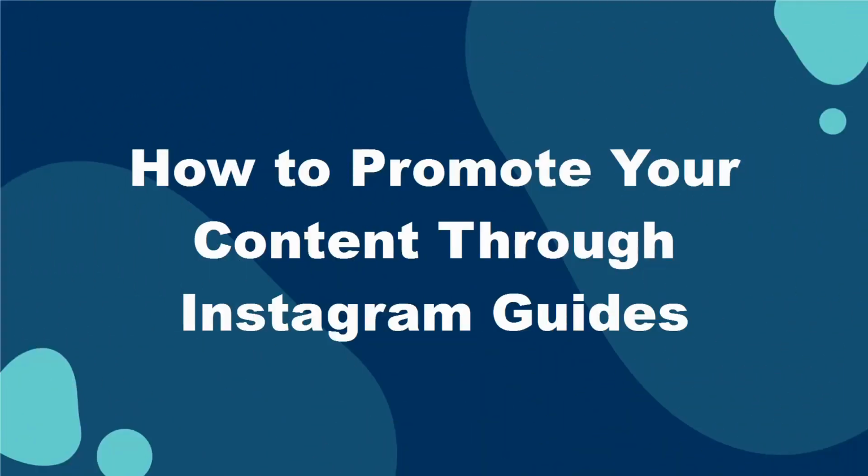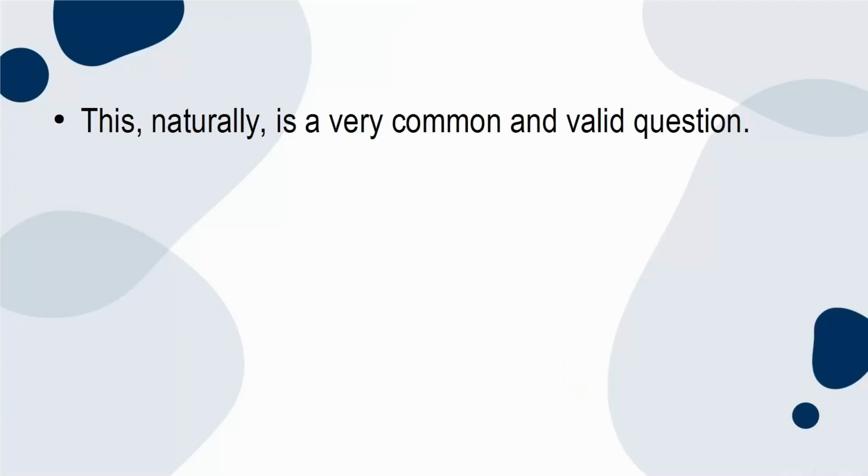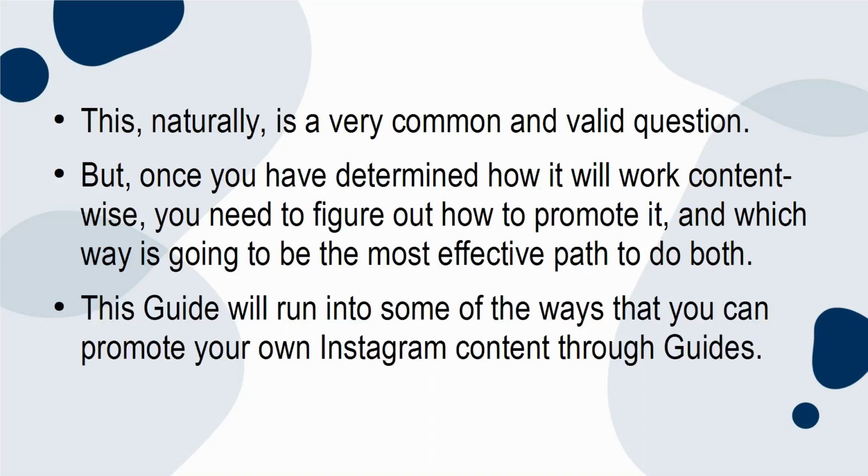How to promote your content through Instagram guides. When a new feature is introduced, one of the first questions creators often ask themselves is, how can I make this work for me? This naturally is a very common and valid question. But once you have determined how it will work content-wise, you need to figure out how to promote it and which way is going to be the most effective path to do both. This guide will run through some of the ways that you can promote your own Instagram content through guides.